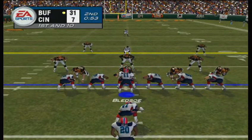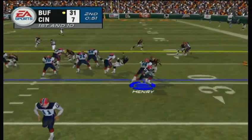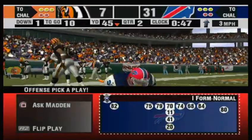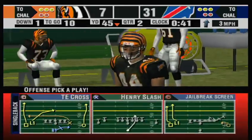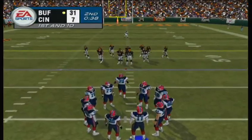Set. Henry. Here's an opening. The 40. Henry did a nice job on that run. If the defense keeps giving up runs like that for 1st downs, they'll have to make some adjustments to slow this guy down. It's 1st and 10.